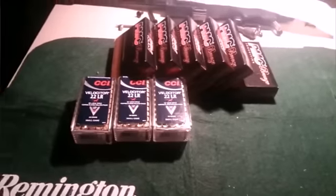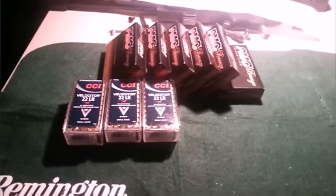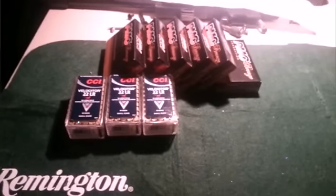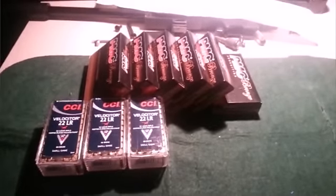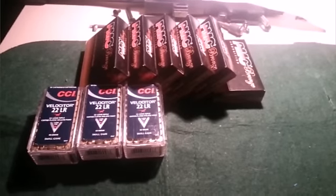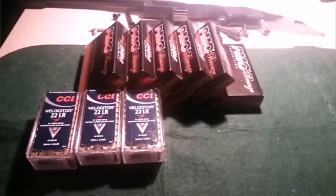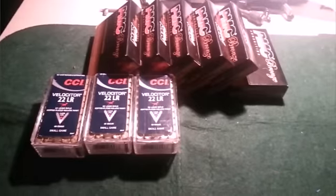They had a buttload of mini mags on the shelf. I opted not to get any, just for the simple fact is I went to a gun show today and dropped some coin on some parts for the AR. So I'm going to be trying to get that thing off the ground. I gotta cut down on my ammo purchases. So that's that. And tomorrow I'm going to be hitting up my Dick's Sporting Goods.